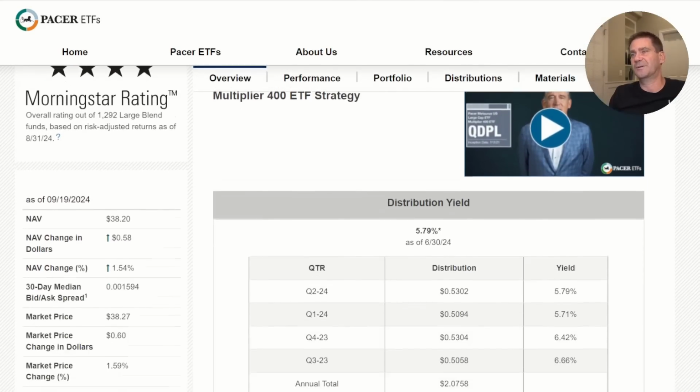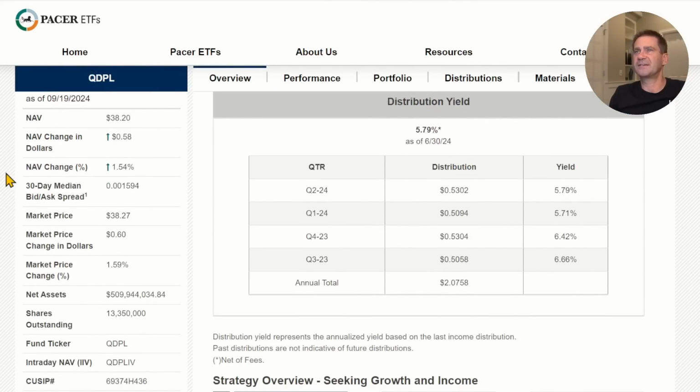It's a 4-star. And yeah, as of 9/19/2024, they've got about $500 million of net assets under management. And my belief here is that this could be like a $5 billion ETF if they just cut these expenses back.